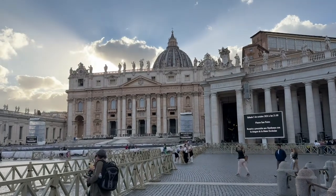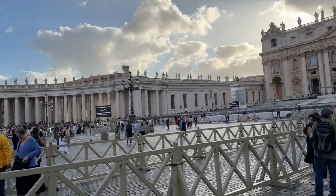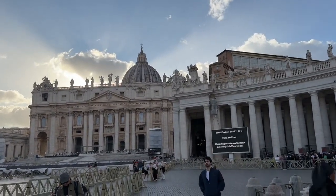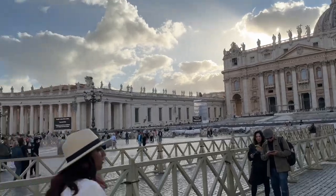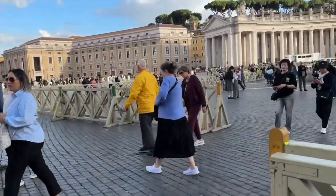I love coming here and seeing the glory of Christianity, which has been here for 2,000 years. Now this building has been here for almost 500-600 years, but the glory of Rome and the deaths of Peter and Paul makes one proud to be a Catholic. That's all I got to say.